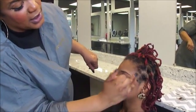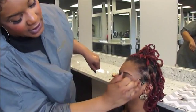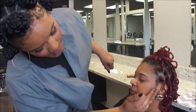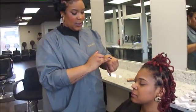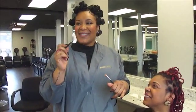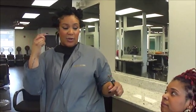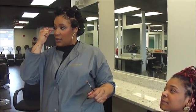Like I said, it doesn't take a lot at all. And she already has really good skin. That's pretty much like putting on colored lotion. Just a really light line under the eye, depending on what you're trying to put emphasis on. Her eyes are already small, so I don't have to line the whole thing, I'm going to just do the corners.